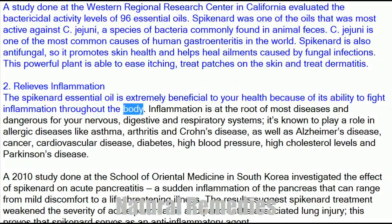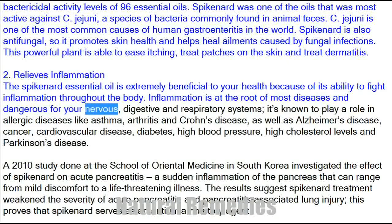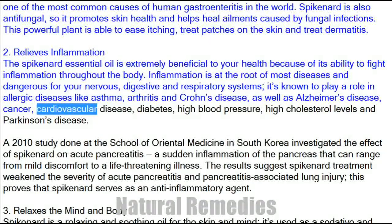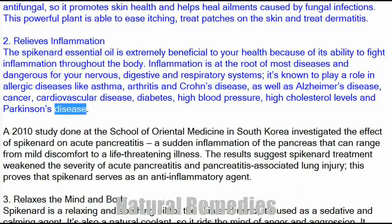throughout the body. Inflammation is at the root of most diseases and dangerous for your nervous, digestive and respiratory systems. It's known to play a role in allergic diseases like asthma, arthritis and Crohn's disease, as well as Alzheimer's disease, cancer, cardiovascular disease, diabetes, high blood pressure, high cholesterol levels and Parkinson's disease.